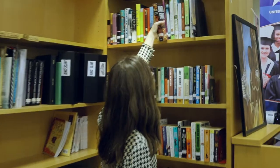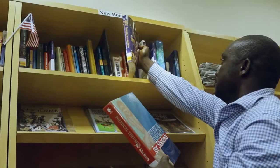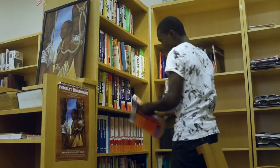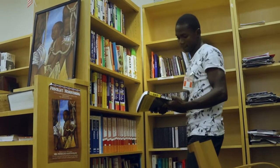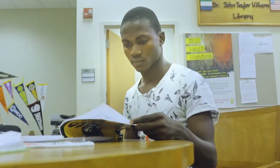My name is Emily Green, and I'm the Public Affairs Officer here at the U.S. Embassy in Sierra Leone. My name is Abbas Kaloko. I'm the Information Research Center Director down at the Modern American Center. So we're here to talk to you about the American Spaces program run by the U.S. Department of State.